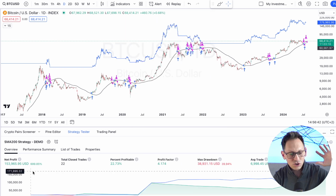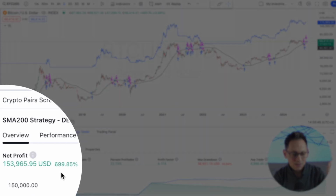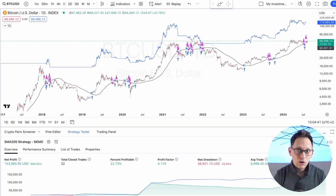Now let's zoom in and check out the performance numbers. We see that since 2018, this strategy made about 700% profit with a max drawdown of almost 40% and percent profitable trades. Basically, the win rate is 23. Let's round up here as well. Now, is this good or not? Well, I don't want to reveal that yet because that's the first strategy we're looking at. Let's look at all of them, and by the end of this video, it will be very clear to you.